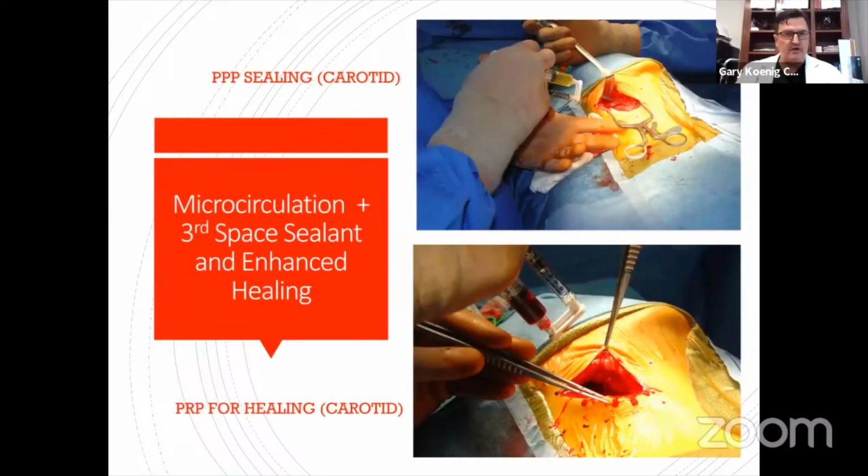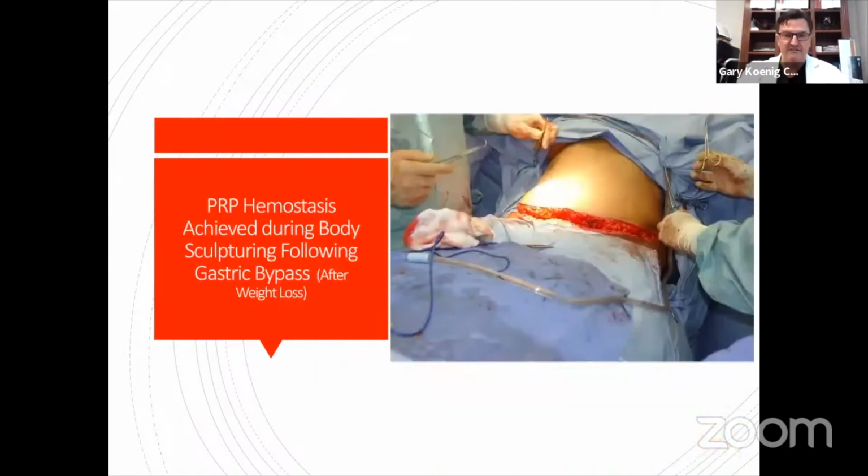We have carotid endarterectomies, so you can use, again, the PRP is for healing, the PPP is for sealing. So you would want to apply platelet-rich plasma on the tissue to begin with to promote healing and decrease the risk of infection, since you do have a high concentration of white blood cells. The PPP is sprayed on next, and that is just a topical sealant, like a hemostatic agent, but autologous in nature. Here's PRP hemostasis achieved during body sculpturing following gastric bypass after weight loss.